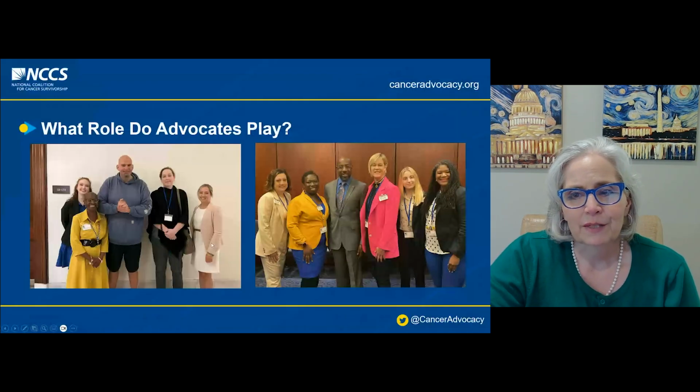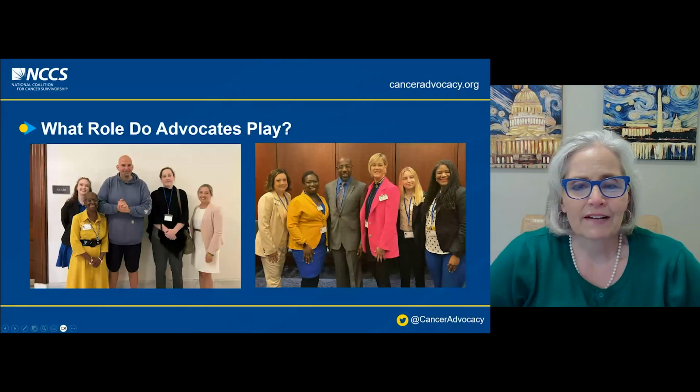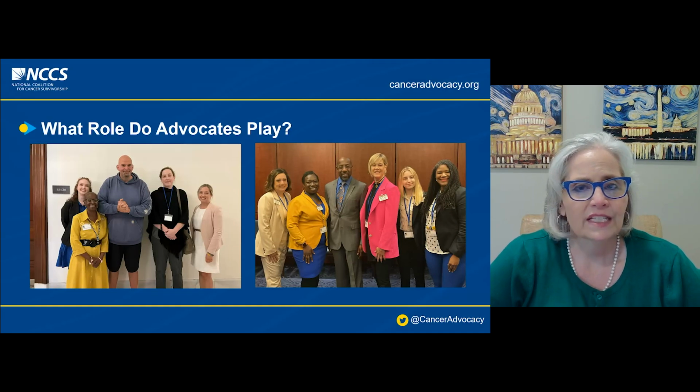So what role do advocates play? These are a couple of pictures of some of our advocates from last June meeting with Senator John Fetterman from Pennsylvania and Senator Raphael Warnock from Georgia. You as advocates share your story and talk about why something's important. The members of Congress and their staff members spend a lot of time talking to constituents. They have people coming in to talk to them about all different kinds of things that are important to them, whether it be gun issues or healthcare or tax subsidies or various different business issues.